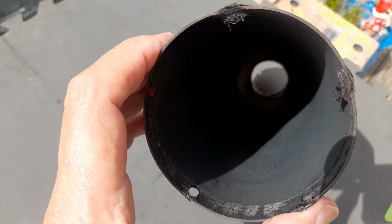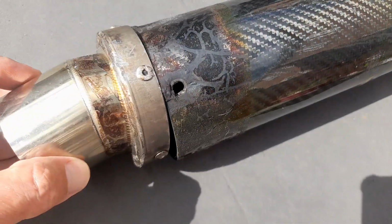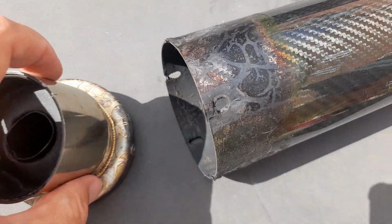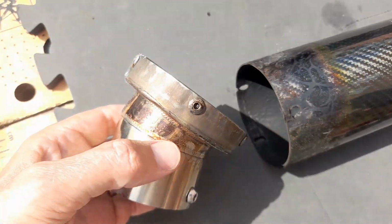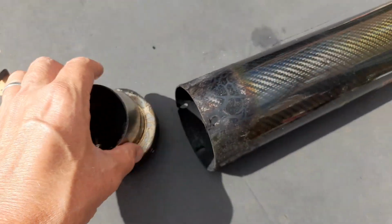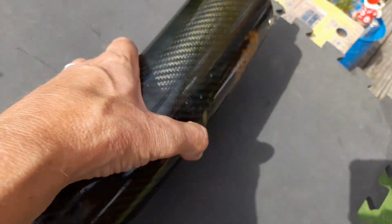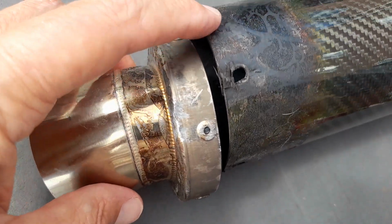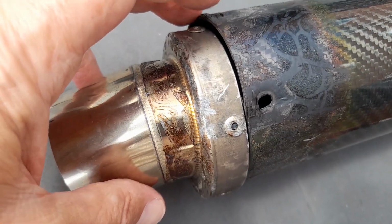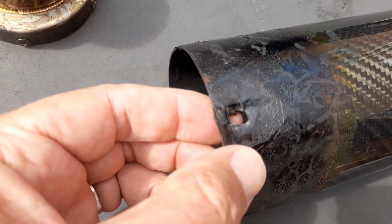I've actually run one of these exhausts before for a couple of years and not really had a problem. But yeah, this one obviously couldn't withstand the pressures, or whatever you want to call it. But this end piece here is a little bit weighty. I mean, compared to the whole exhaust system, this piece alone weighs more than that. So that won't help in the fact that the carbon exhaust has actually got quite a bit of weight on the end of it, and that's probably contributed to ripping out the rivets that are fastening it in. So this exhaust is now scrap.